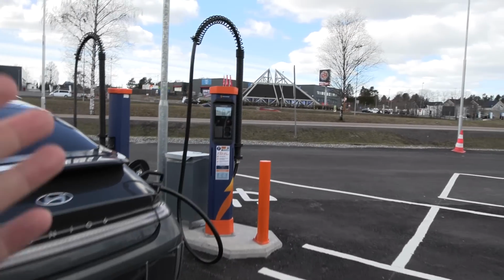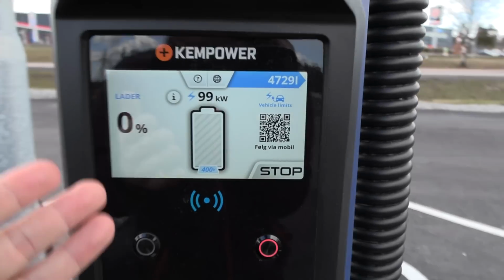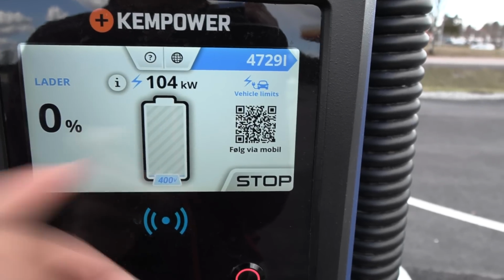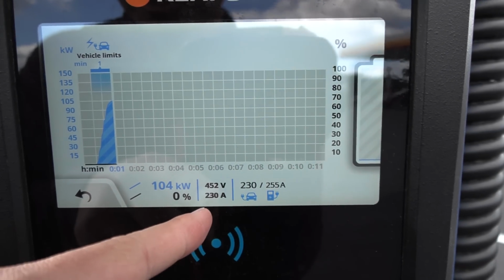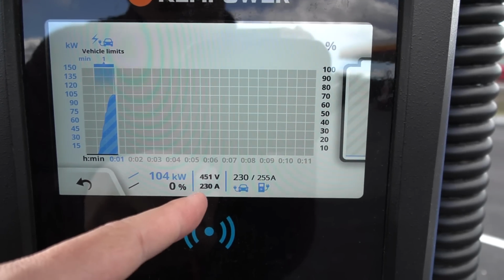So the Kempower is unfortunately only 400 volt, which means that the car needs to do onboard conversion from 400 volt to 800 volt, and it says vehicle limits. And if you click here, you can see that the system, just like we have seen in the EV6, asks for 451 volt.